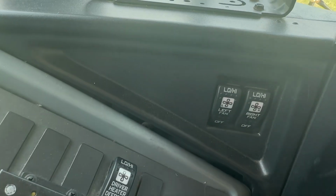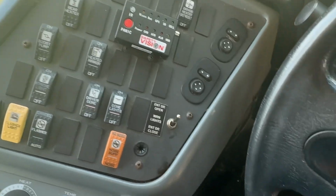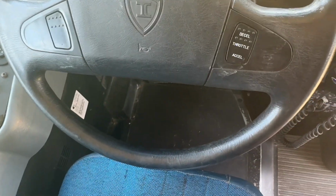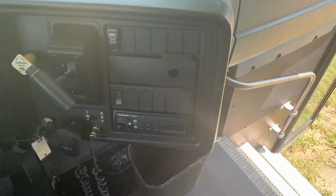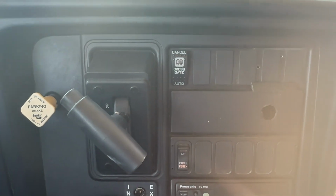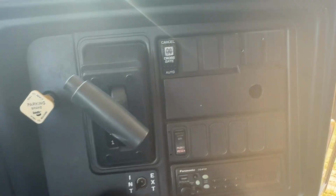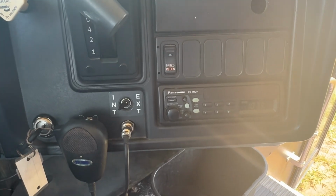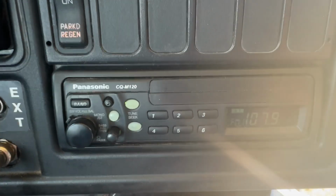You've got fan controls, heater controls, exterior mirror controls, all sorts of things, and you have cruise control. That's a nice, super rare bonus in a bus. A lot of times they don't have it. So you've got your Allison automatic transmission, a nice, super easy to use lever controller. I like the lever controllers over the push button. I think that they last better, longer I should say.